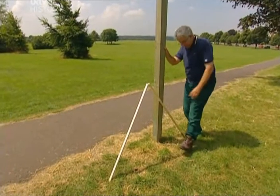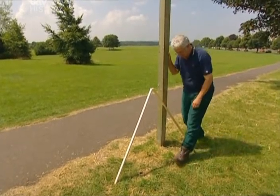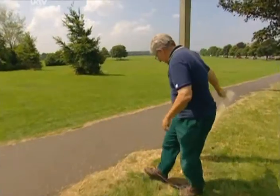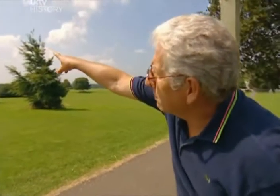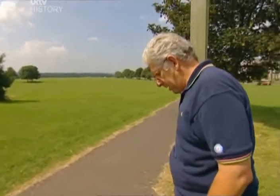And I'm going to make it easier by tying my shoelaces together. You'll notice that this is not 1 step, but 2 steps. So 1, 2, and that's exactly 1 pace. Right. Down this path between the trees to the end is just about half a mile. So I reckon if I go there and back, I should do just about 1,000 paces. And I'll start here at my post.